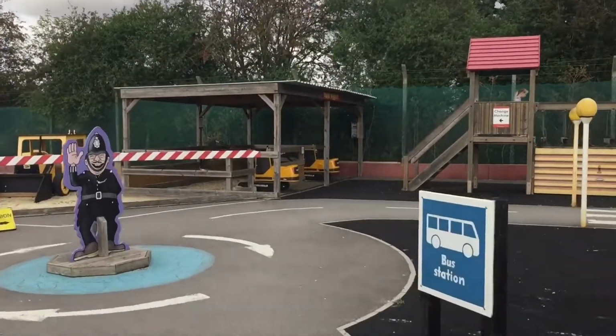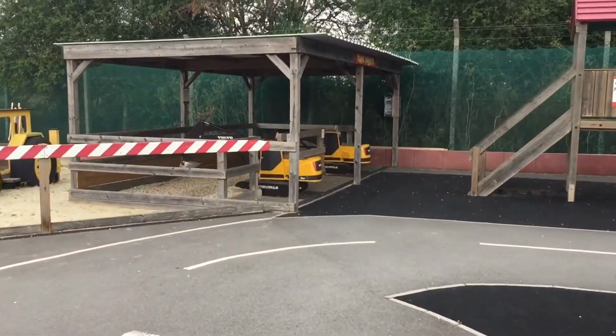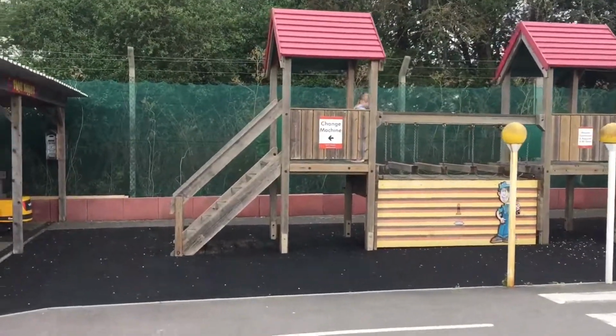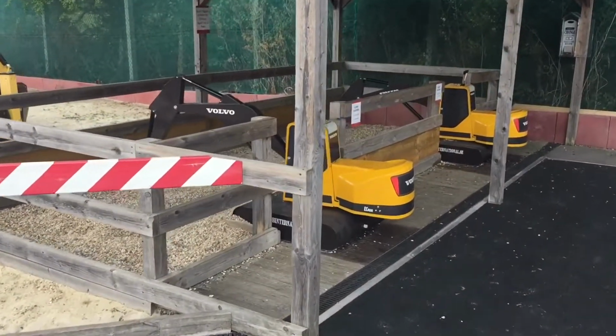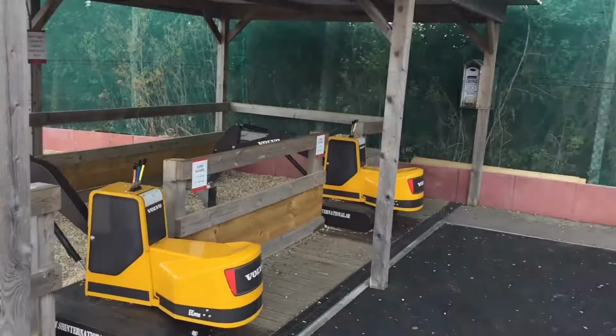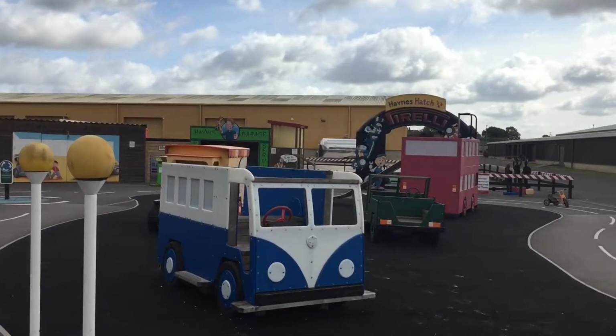If you do come, bring some change because they got some diggers and also they've got a racetrack with some go-karts.